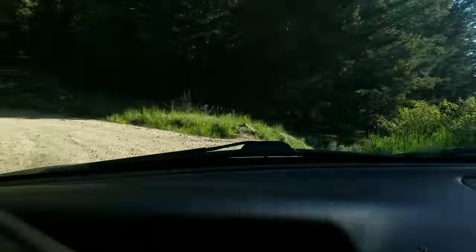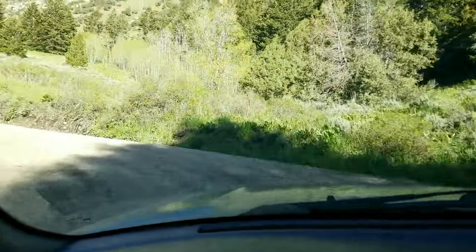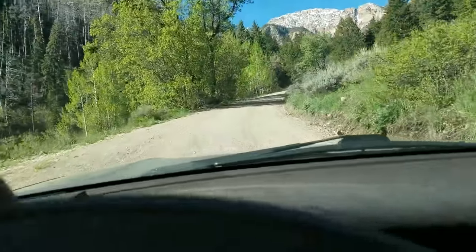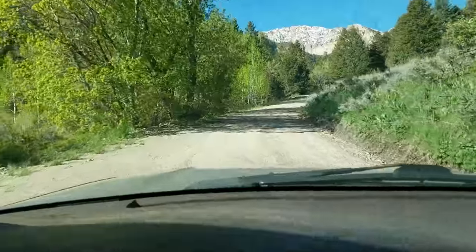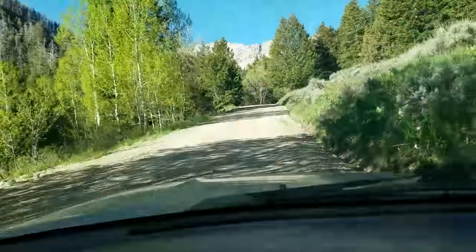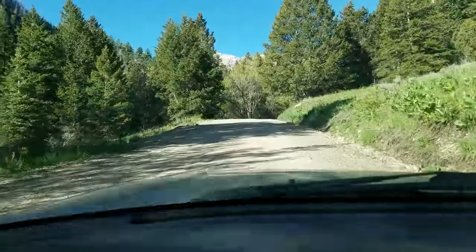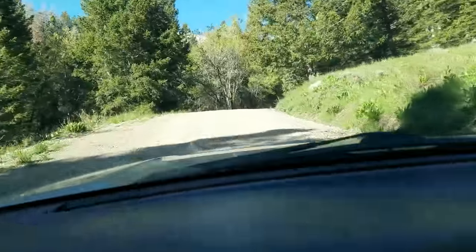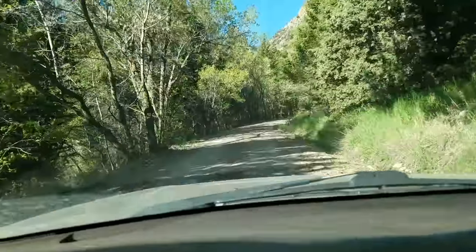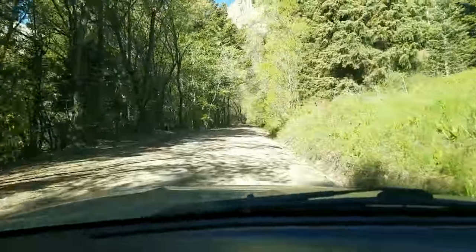Trailhead now. Trailhead is over 7,000 feet up. From where I started in Tooele, we were sitting at somewhere around 4,500 feet. So we're doing close to a 3,000 foot climb just to get to where we're going to start the hike today. Pretty exciting.